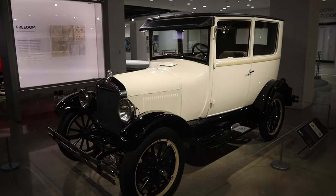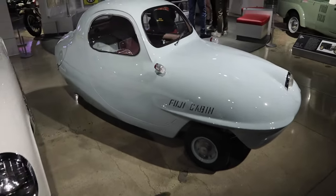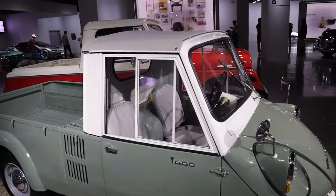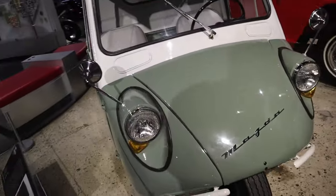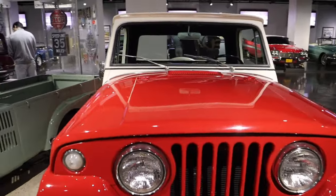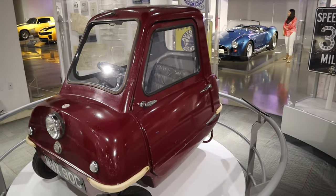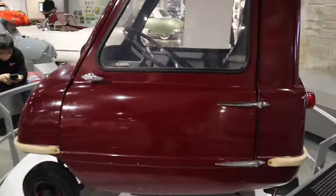Model T. Look how small it is. You know what? I've seen these. You've seen these? Yeah, I've seen a few of those when I was out there. That exact one. I've seen this one at the El Segundo car show. Alright, there you go. Look at the size of that one. Oh my goodness.